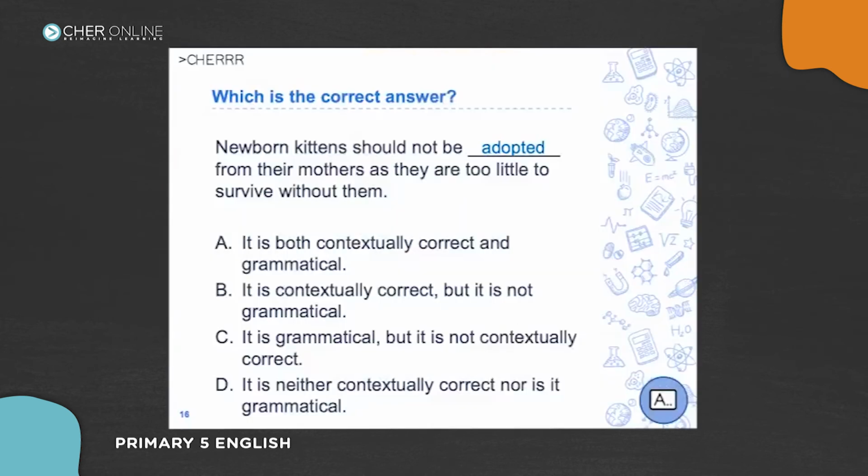Okay, let's try another question. All right, read carefully. Tell me what the correct answer is. Is this grammatical? Is this contextually correct? What is your answer? Okay, one more time into the bridge. Now you see I've got answers in every single category. Okay, so let's think about this. Some people are going to say this should be in present tense, but because of the word be and because of the nature of the word adopt, the tense here is actually correct. So it is grammatical.